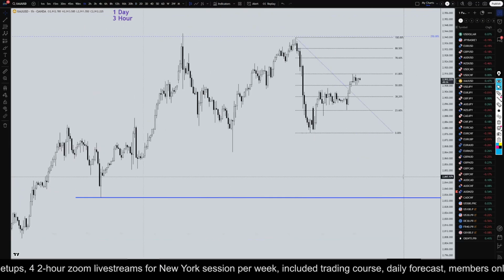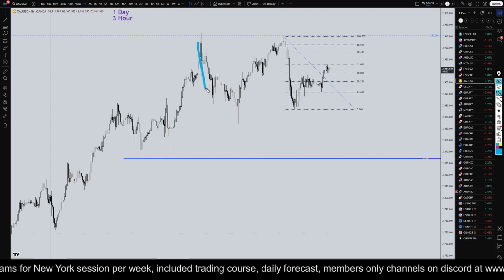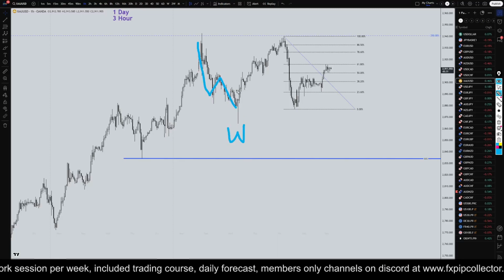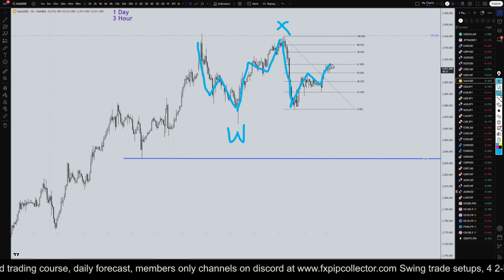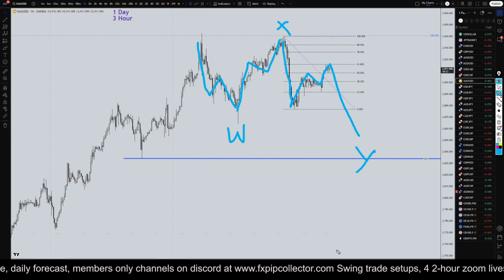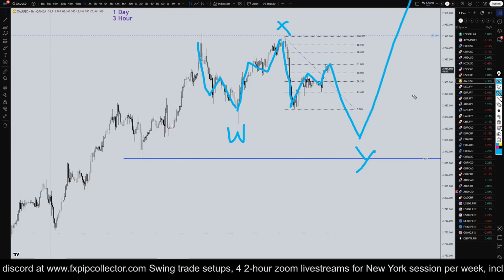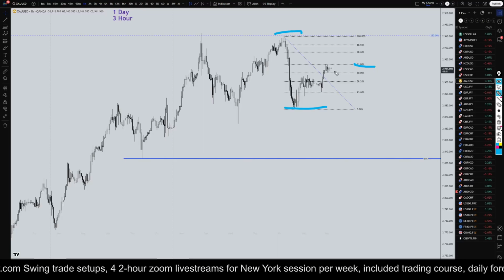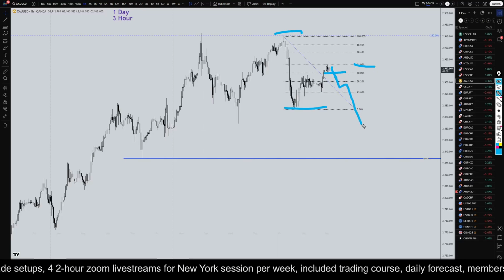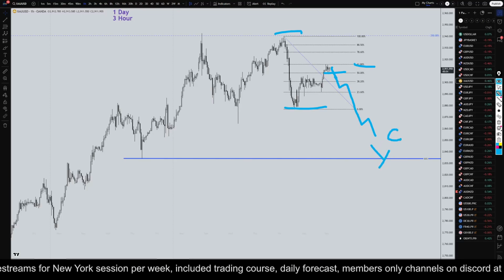Going down to the 1 hour time frame now, it looks to me like we're going to possibly make more of a complex correction. It looks like a possible 1, 2, 3 down, maybe like a W, 1, 2, 3 up, maybe like an X, and then 1, 2, 3 down for a wave Y. I think we're going to make a WXY pattern, and then we're going to go up towards that $3,000 an ounce area. So I have my Fibonacci retracement on this move down. If we get a fib bounce, a nice push down, a little break of structure, then it's probably going to make a five-wave move to the downside for a wave C of wave Y.